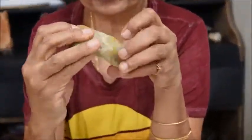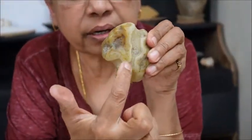And this is one more stone. This is like a river.